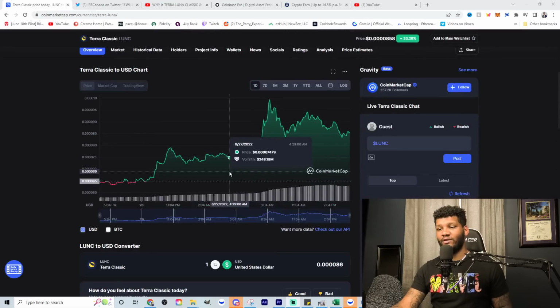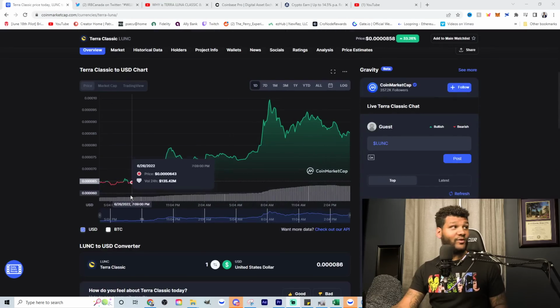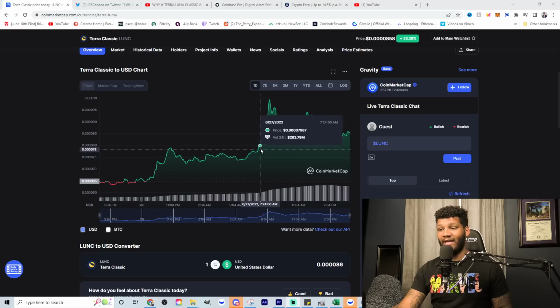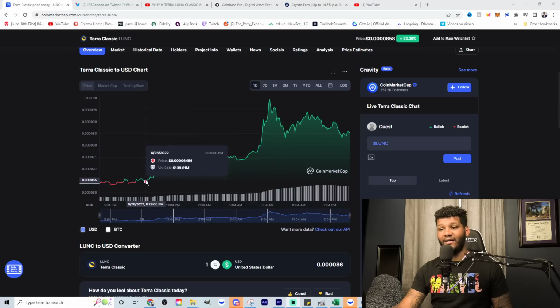If we look at how the chart looks over the last 24 hours, it looks really good, right? Seeing that increase, consolidation a little bit, and then that massive increase somewhere around the 7 o'clock. Right when I started streaming, things really started to run. We did see that it was up, and it was up a little bit more.